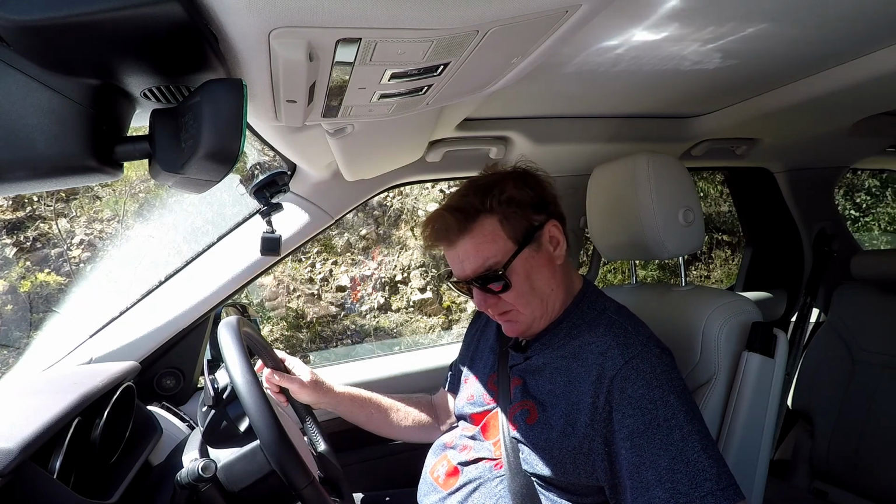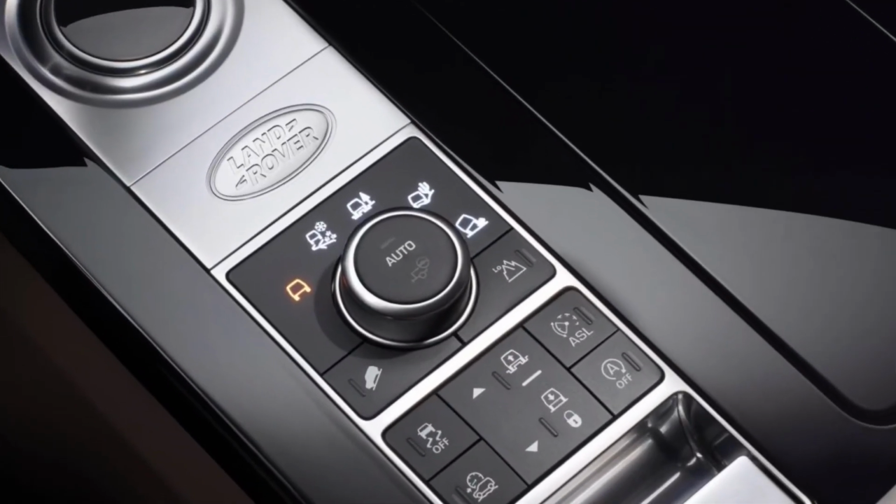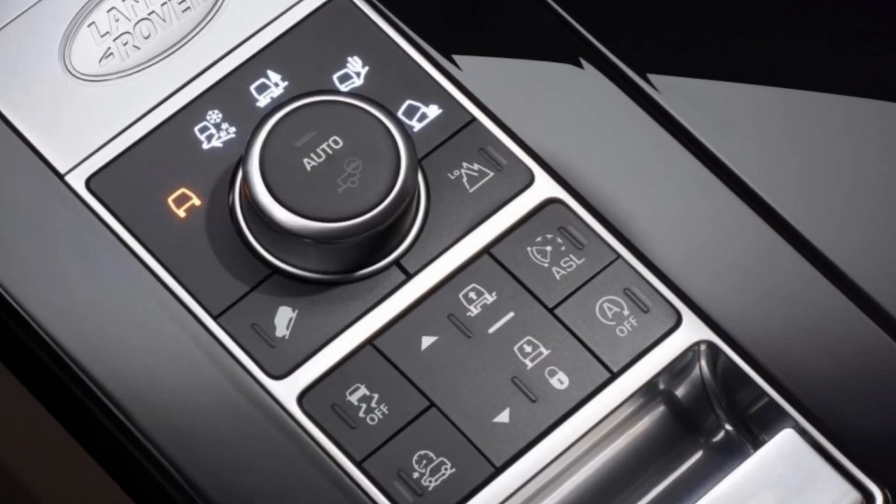I'm not quite sure what it's telling me. Right. It was having a hissy fit because I'd somehow locked it in access mode, which is the lowest mode for the air suspension to crouch.